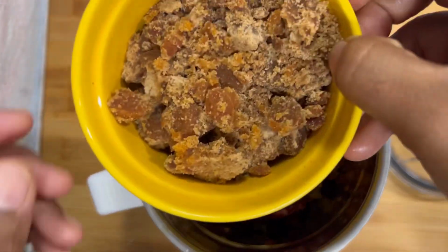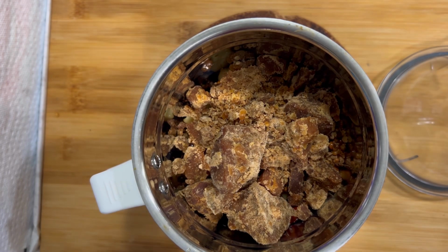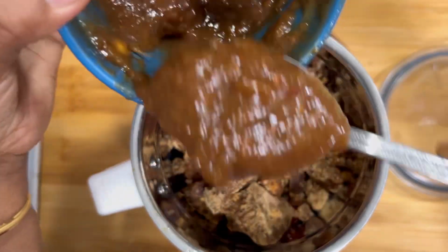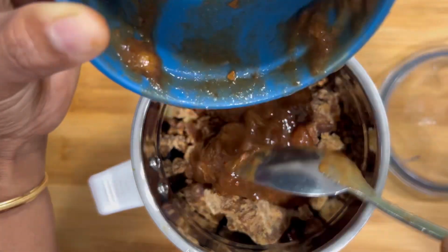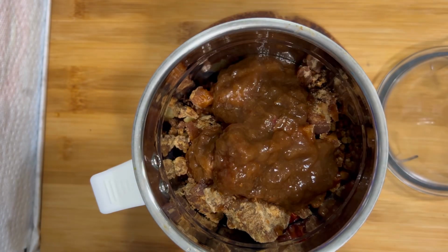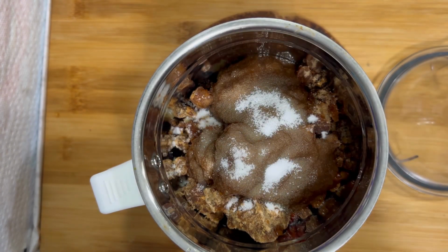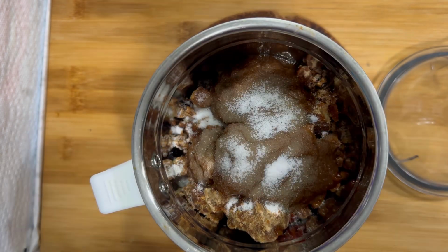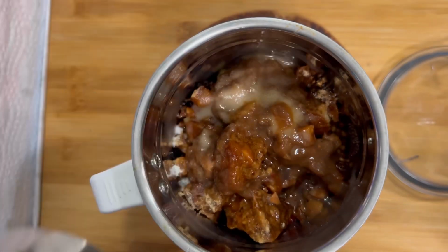Add 80 grams of jaggery powder, 2 spoons of tamarind paste, and salt for taste. Blend the contents together by adding hot water. By adding the hot water, we can increase the shelf life of this chutney.